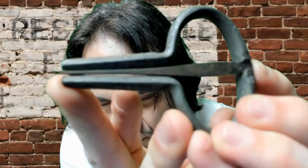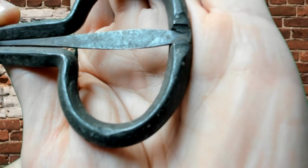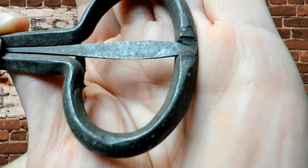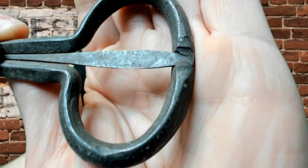This is probably Civil War all the way. I've had enough of Civil War pieces like this. Okay, there you go. You see those lines on the steel piece in the middle? That's hand file marks. That means it was hand-cut, this piece. And the piece that it's wrapped around, this piece here, is actually hand-wrought iron.